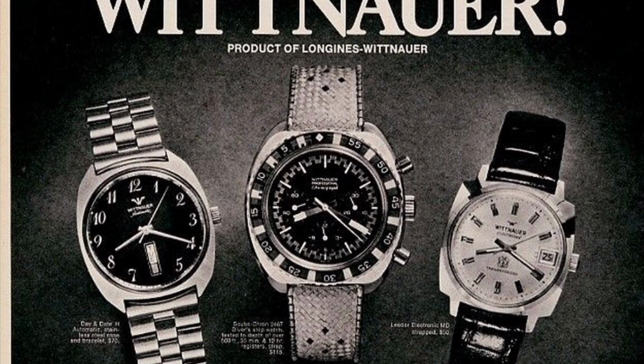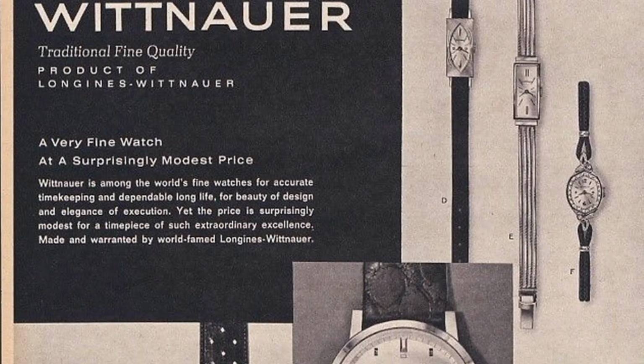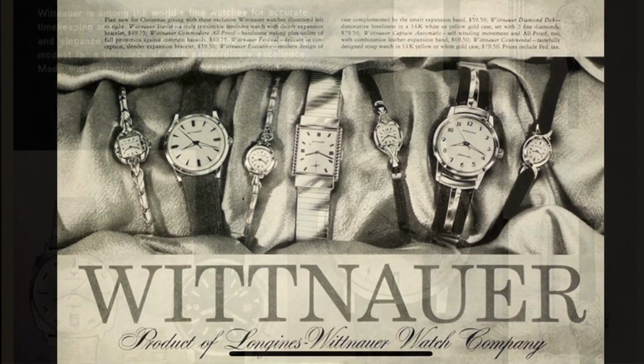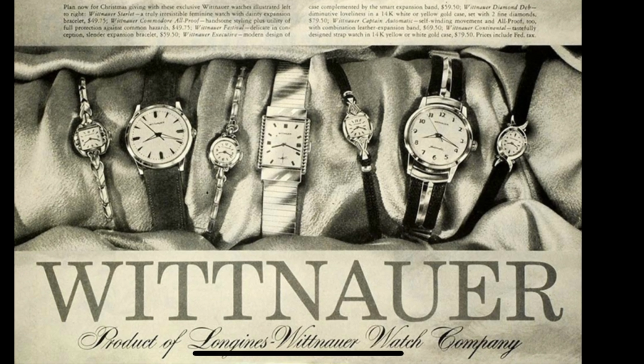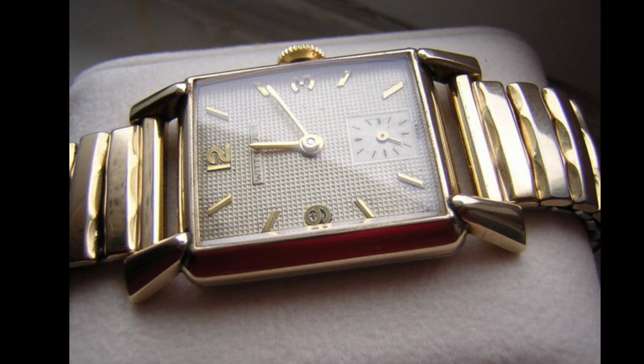Number 3 on the list will be a Wittnauer watch, founded in 1885. Similar to Tissot, which is the sister company of Omega, Wittnauer is known as the sister company of Longines. That said, Longines and Wittnauer did share some of their movements. For example, the Longines caliber 501 would be the same as a Wittnauer caliber C11KAS.